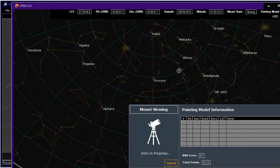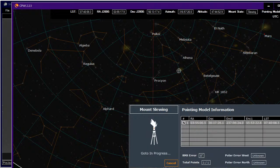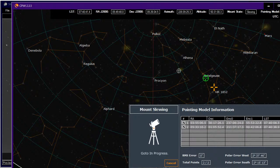But that was definitely very bizarre. Somehow the mount and or CPWI lost the alignment. I've had that happen before with the hand controller, when suddenly the alignment would just get lost and the scope would be doing these crazy things and pointing in crazy directions. But I've never had it happen like this before with CPWI, so kind of weird. So sorry for the intermission. This shouldn't take more than a couple of minutes to fix.